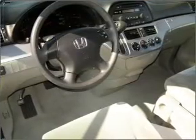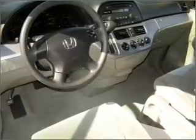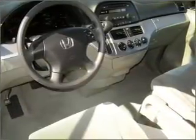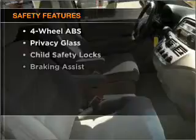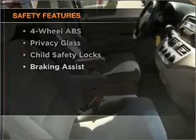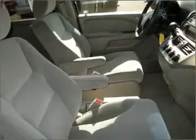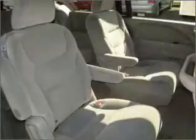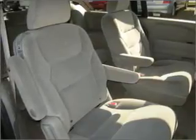Air conditioning, power door locks, power windows, power steering, cruise control, power mirrors, an alarm system, an AM/FM stereo with a CD player, an adjustable tilt steering wheel. If safety is a high priority, rest assured knowing that these top safety components are included. Front ventilated disc brakes, passenger airbag, side airbag, curtain head airbags, stability control, daytime running lights.